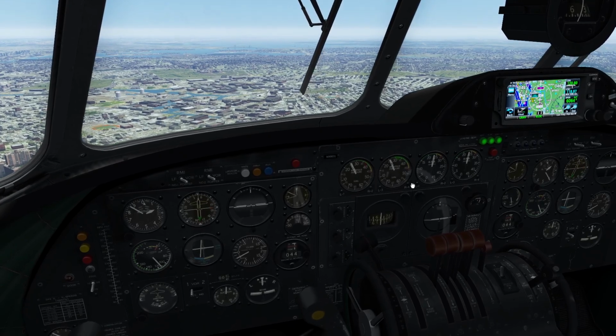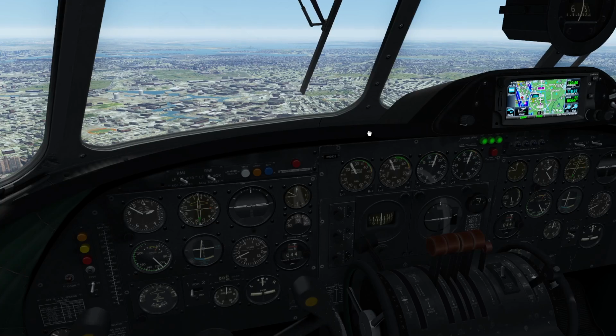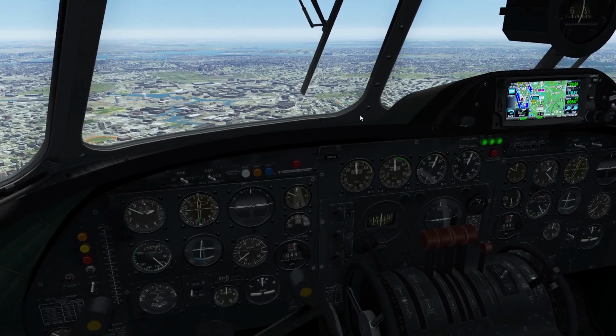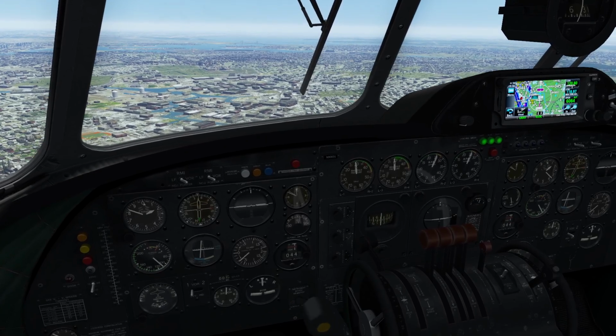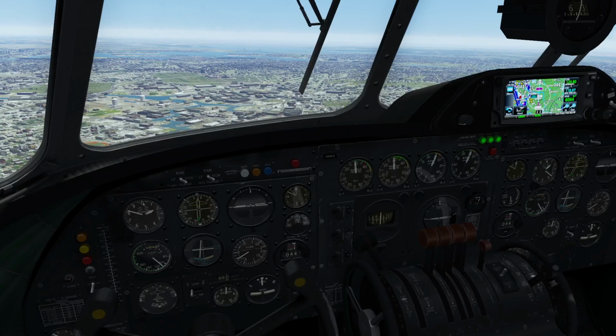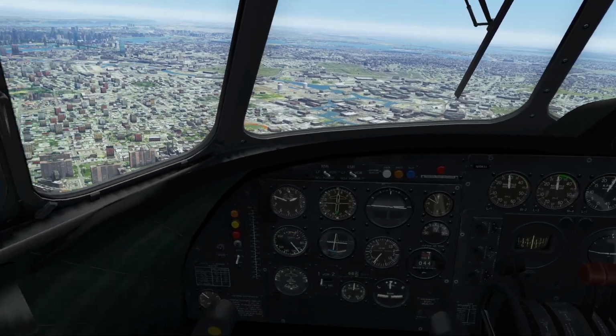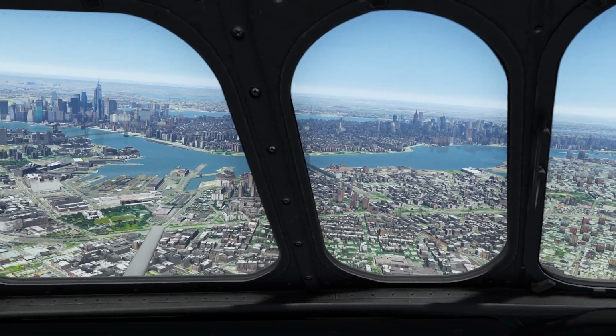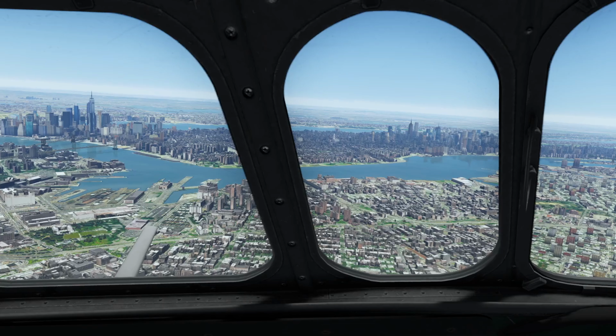And if I'm not mistaken, you wanna go with full RPMs. I think it's in case of a go around, right? So it's a safety precaution. Here you can see beautiful New York from the side, Manhattan specifically. Looks very nice.